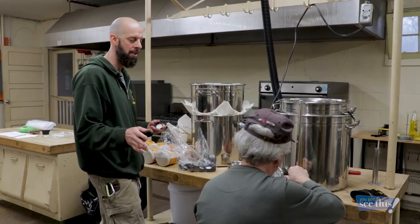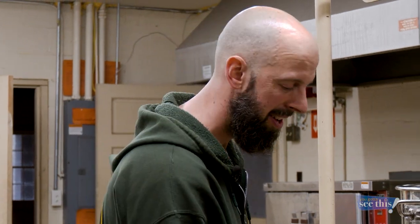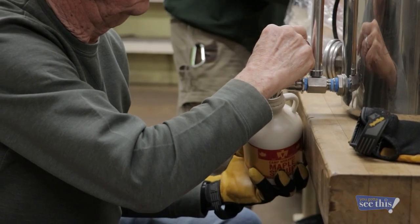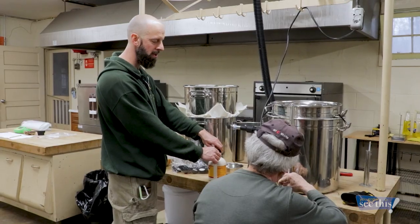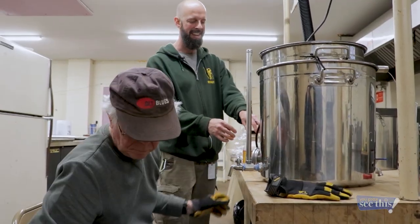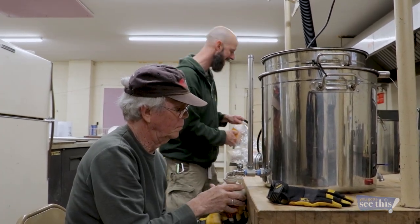It's always interesting. We'll have kids out here on field trips, and some of them are from inner city Peoria, and some of them have never tasted real maple syrup before. They just don't know table syrup. So part of our field trip process is to do a sampling. It's always fun to see, just when it hits their tongue, their surprise and awe of how good it is.